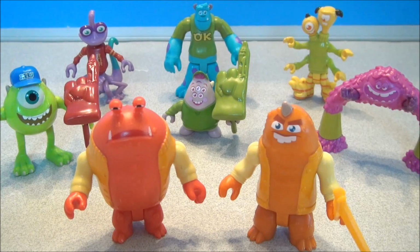I'm going to get into the play sets next, so stay tuned for a couple of those, where we're going to see all these guys hanging out and having some fun on them.